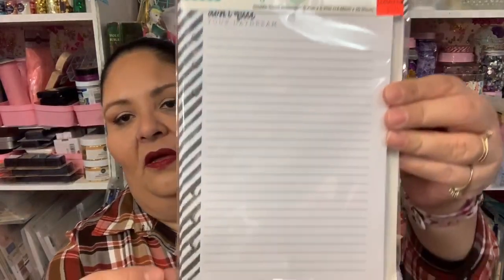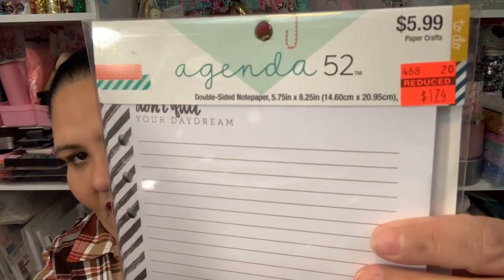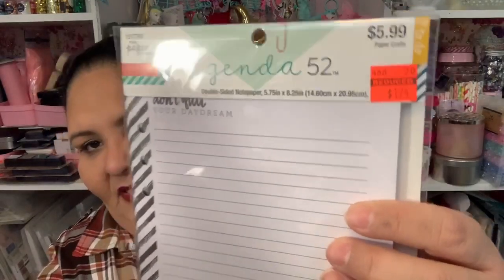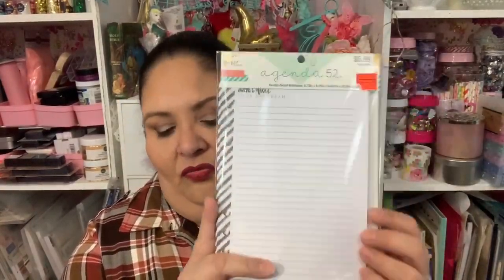And then I get this double-sided notepaper and it says, don't quit your dream. For, again, Agenda 52 and $1.74 for this. And it brings how many pages? It doesn't say how many pages. Maybe 36. Yeah, 36 pages and they're double-sided. So, good for one of my Agenda 52 planners.